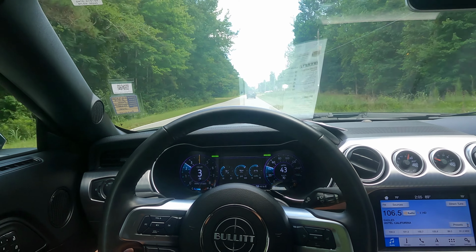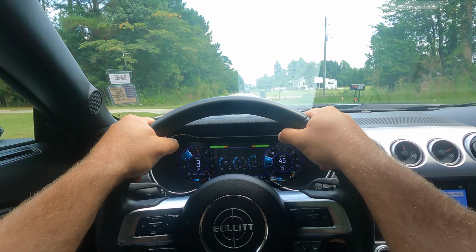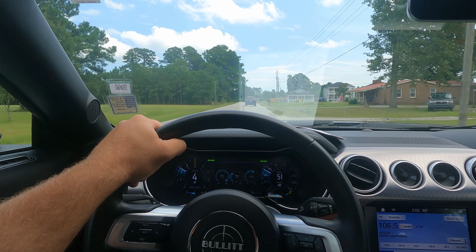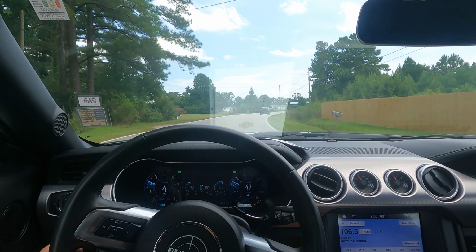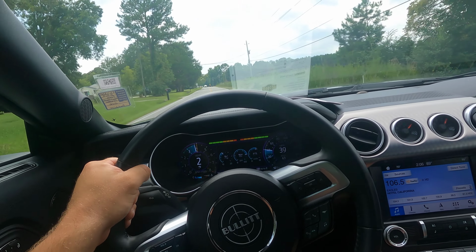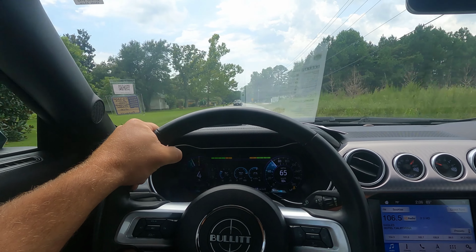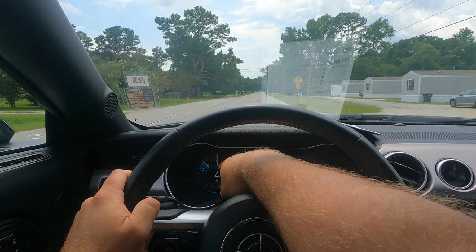The color shift lights, I do like those a lot. Look at them. It's interesting, the red comes on well before red line. I wonder if you can adjust that. Telling you to shift, it dings at you. Telling you to shift. There it is. I think you could set the red line. It looks like you can. I don't know how to adjust that.